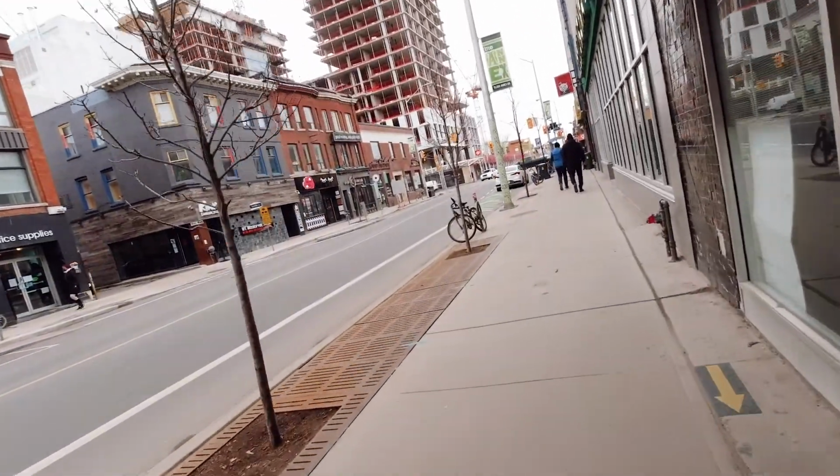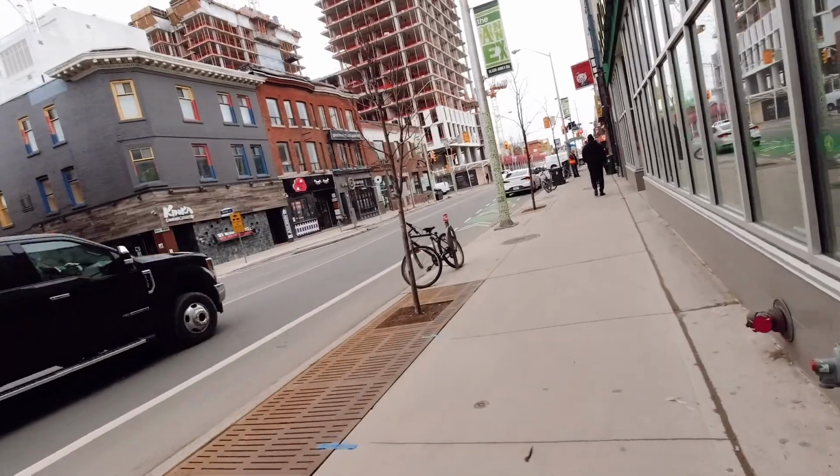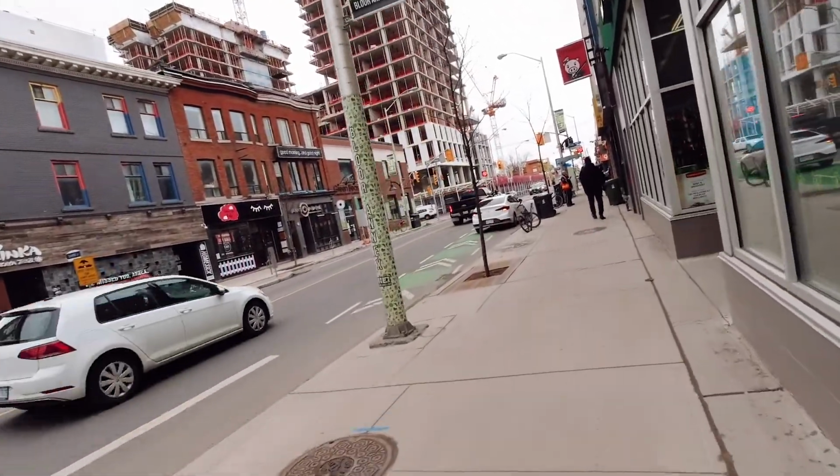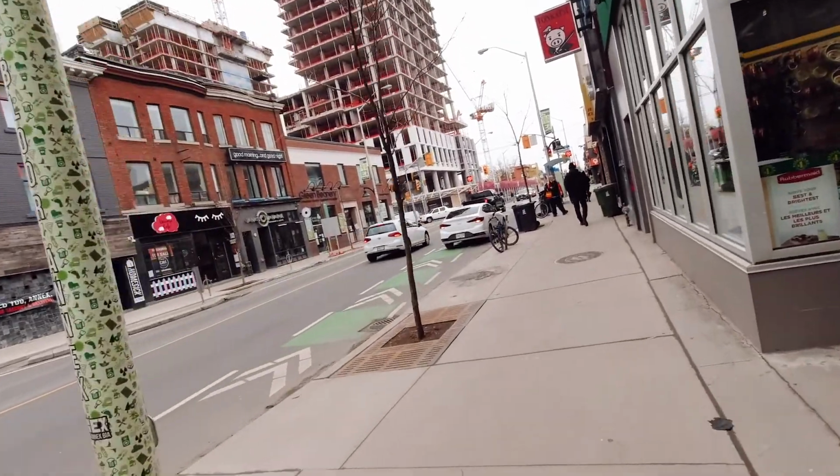Oh, this is very cold compared to yesterday. Yesterday was nice and mild, and today it's actually extremely cold.